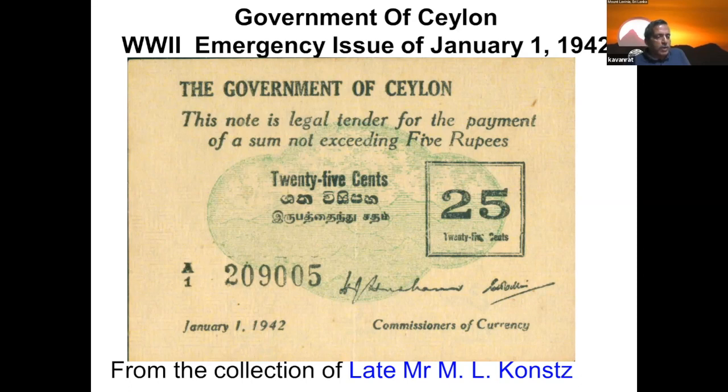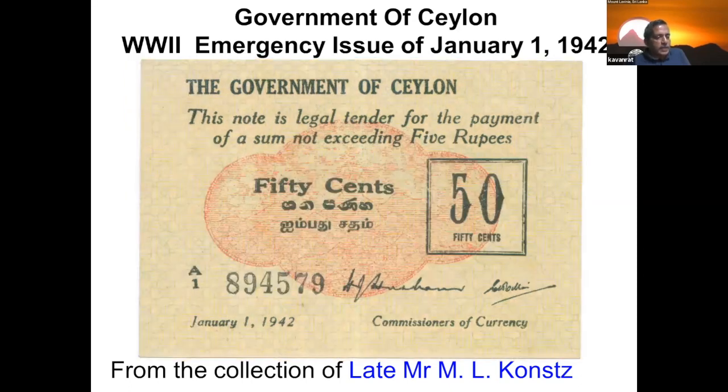There are 2 versions, a 25 cents and a 50 cents. They are quite rare in uncirculated condition. I was very lucky to get an uncirculated pair which had been saved by my father-in-law during the war. So I was very lucky to get these 2 specimens. They are mostly not in uncirculated condition.